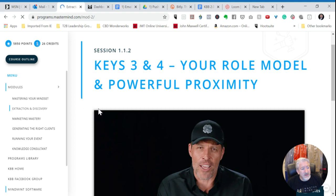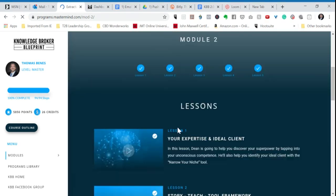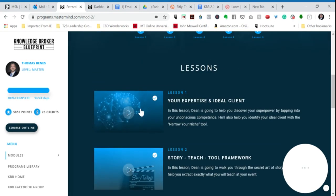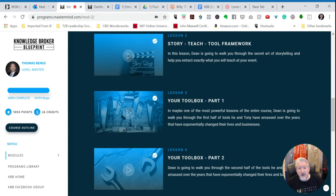Pull that up. It'll take a little bit of time for it to pull up. Module 2, and here you can see there's 5 lessons. Each lesson will have different sessions in that lesson. Here you go. Let me see. Oh, here we go. Let me pull up the toolbox. This is very powerful. Toolbox part 1.